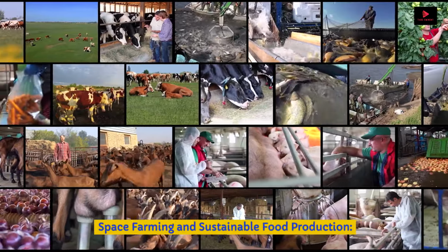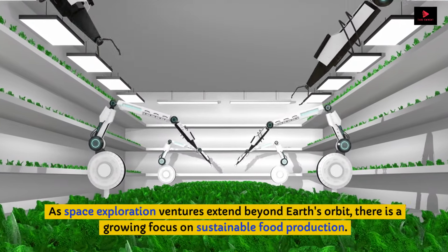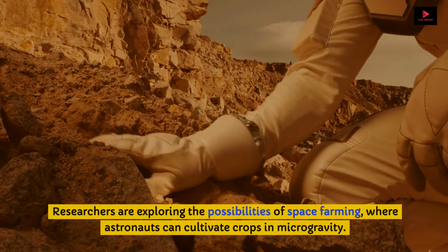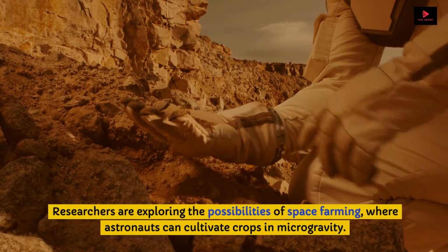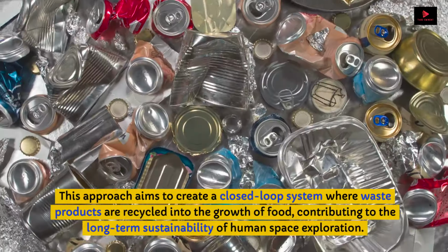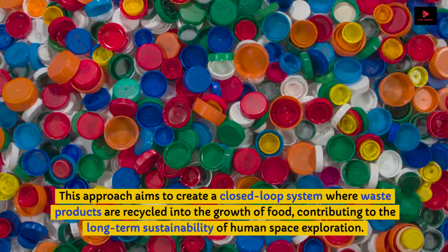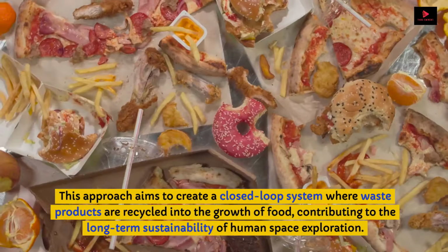Space farming and sustainable food production. As space exploration ventures extend beyond Earth's orbit, there is a growing focus on sustainable food production. Researchers are exploring the possibilities of space farming, where astronauts can cultivate crops in microgravity. This approach aims to create a closed-loop system where waste products are recycled into the growth of food, contributing to the long-term sustainability of human space exploration.